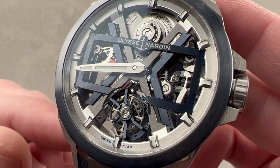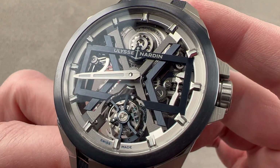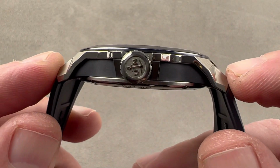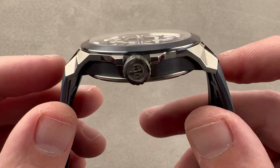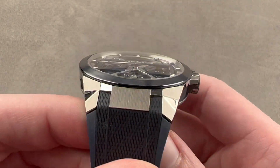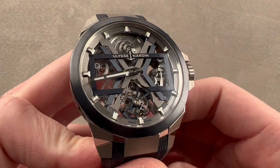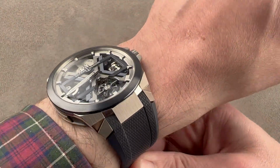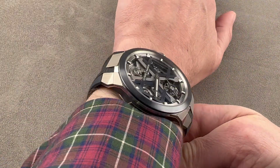What we have here is a grade 5 titanium watch that is 45 millimeters in diameter, 12.8 millimeters thick. From lug to lug, it's broad at 54 millimeters, but it's very light, being all ceramic and titanium and sapphire and rubber. Now, it comes on a factory rubber strap. We'll throw it on my wrist. My wrist is 16 centimeters in circumference. I can wear this watch.